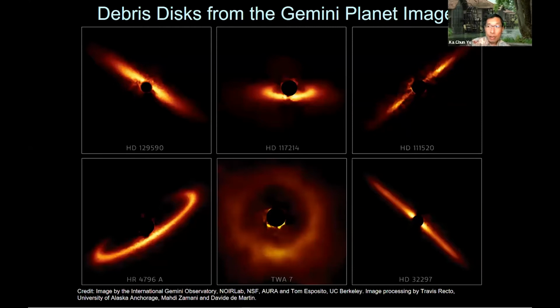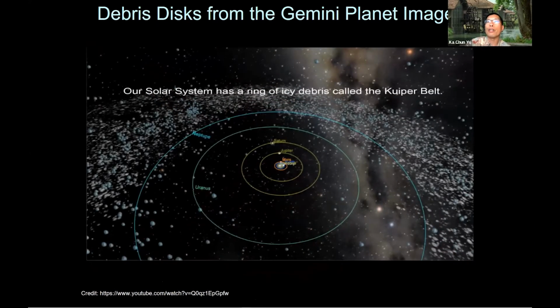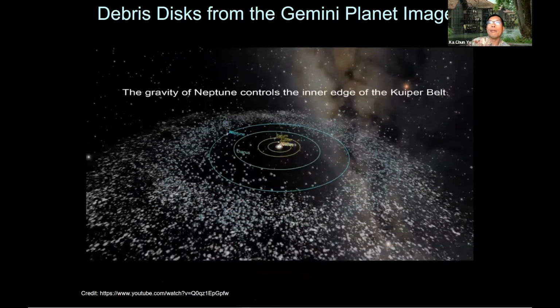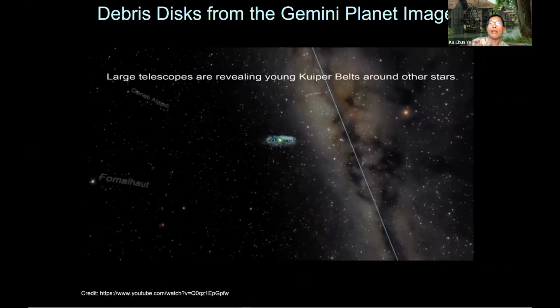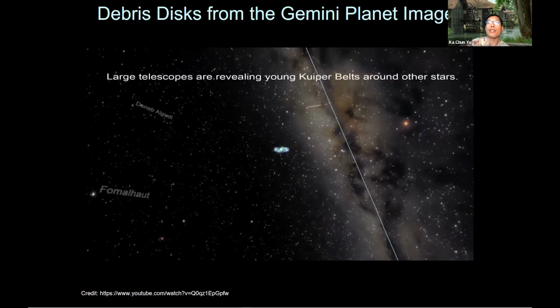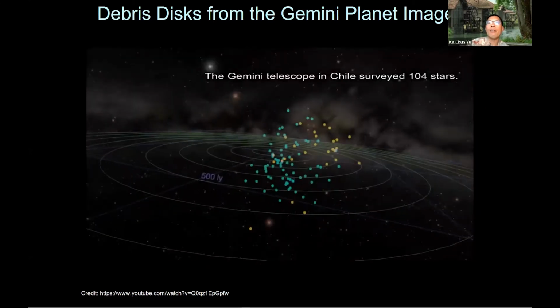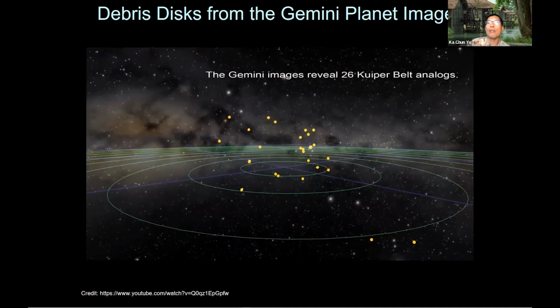So we think that these debris disks, those toruses or those donuts that you see, are very analogous to what's left over in our solar system. And so here is an animation showing our solar system, and beyond Neptune, there's a debris field called the Kuiper Belt. And this Kuiper Belt is full of billions of icy objects that were left over from the formation of the solar system. And so we think the debris disks that we're seeing in these other solar systems are very similar to our Kuiper Belt objects, but they are around much younger stars.